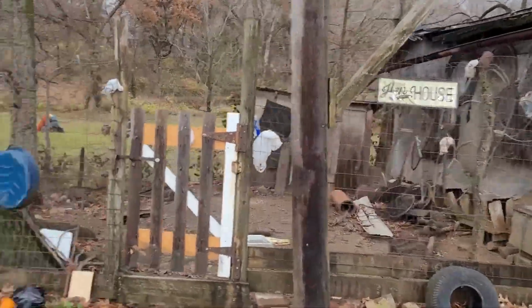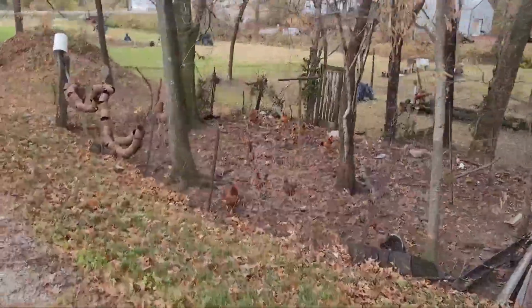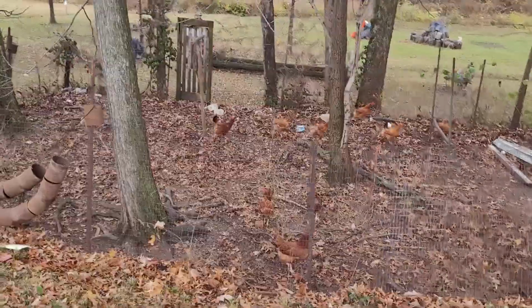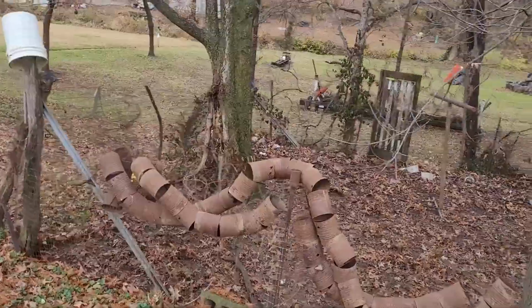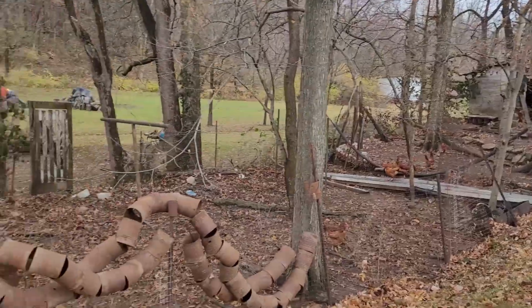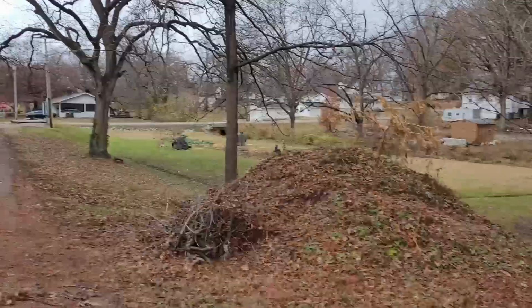The hen house. They got a bunch of chickens down here, and they're a little scared of people. They got nothing to graze on. They tore up all the grass. Too many hens, too many chickens in a small spot.